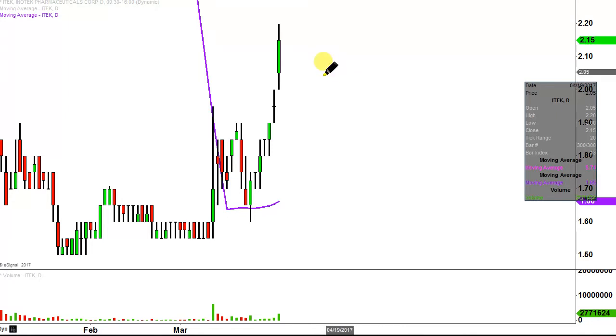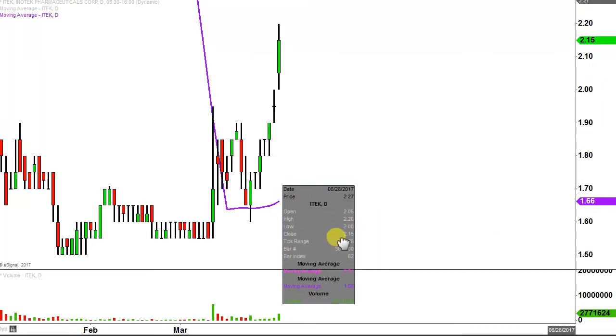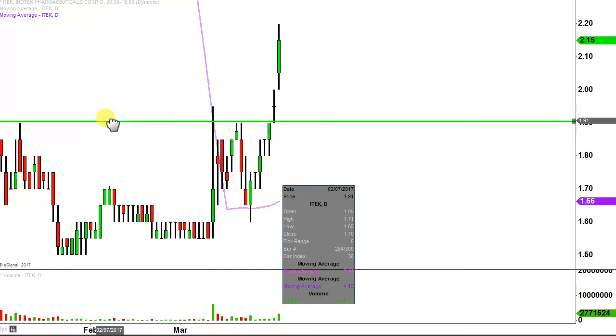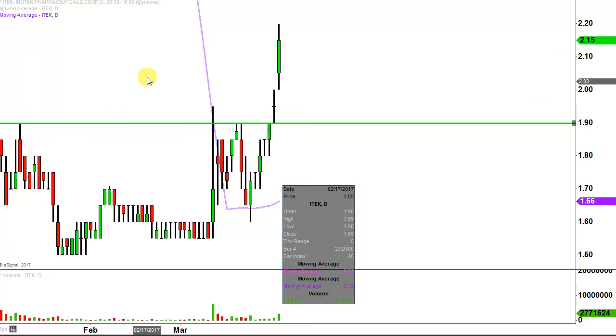I don't know what happened with my drawing software there, but there we go. So that's the big question. Is there any sort of true power behind this move? I have no idea. But like I said, by using charts, we can make answering that question very straightforward. And in my mind, it all revolves around a single point. And that level is right here at $1.90. Why is $1.90 so important?